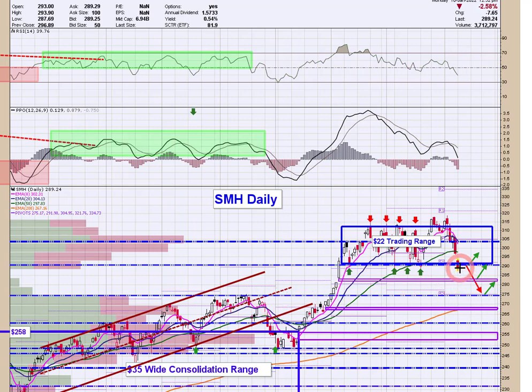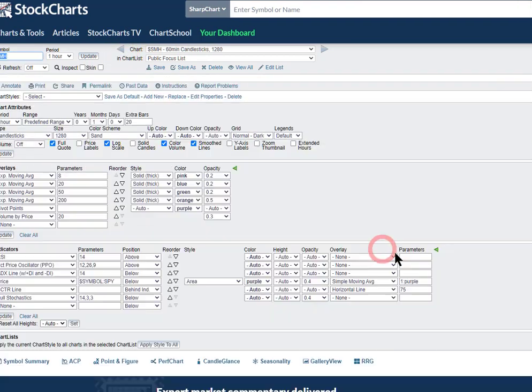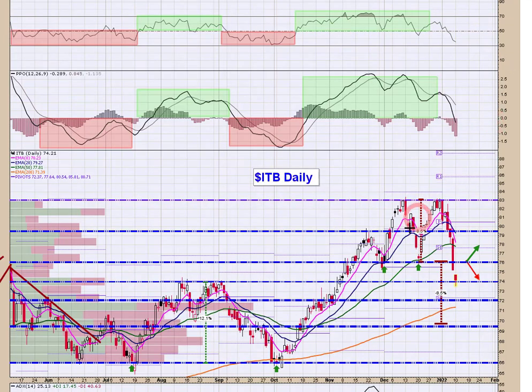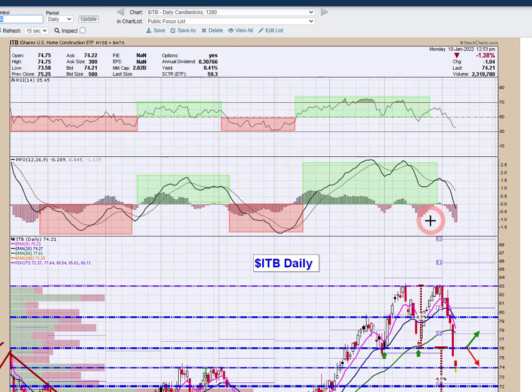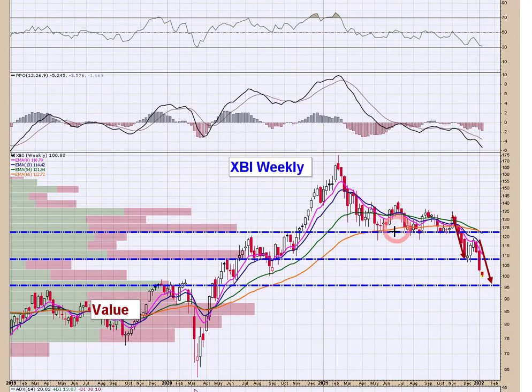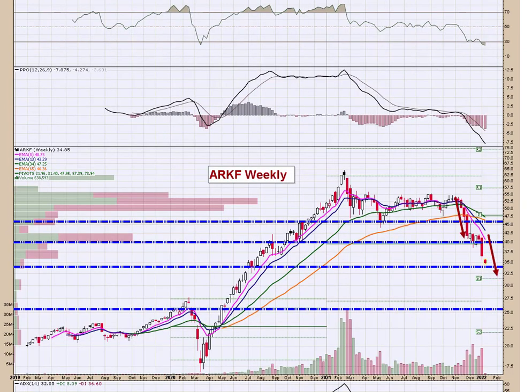So if this stays below 290, and specifically breaks this 288 level, then that's going to usher in more selling towards that 275 level. ITB down 1.38%. If you're short in that, I would stay short. XBI, 2% drop. If you're short, I'd stay short.